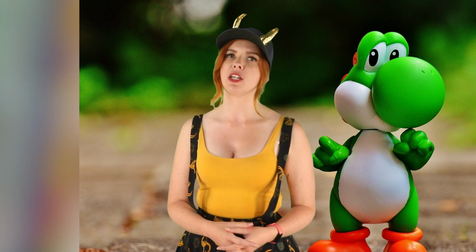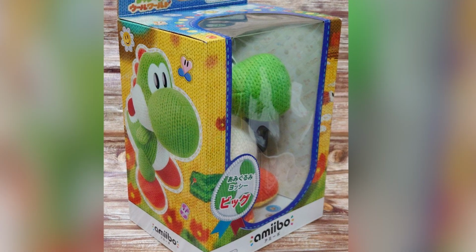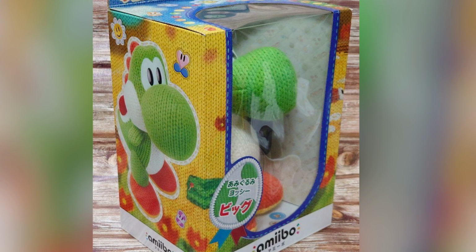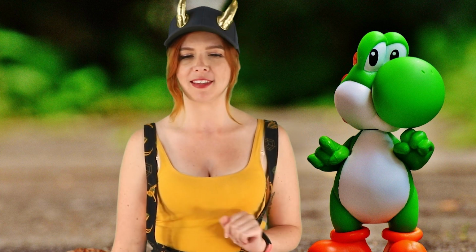Mega Yarn Yoshi was a Toys R Us exclusive that was made completely of yarn. I do not have the Mega Yarn Yoshi amiibo myself, but I do have the smaller pink Yarn Yoshi amiibo, and I gotta say, the yarn amiibos are pretty cute. I would recommend getting them if you can afford one or you can find one at a good price point.